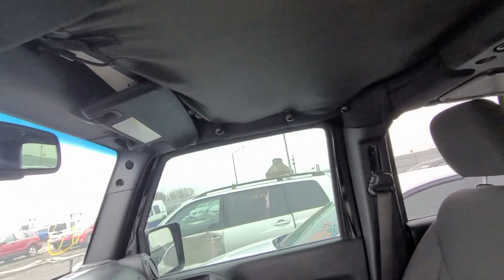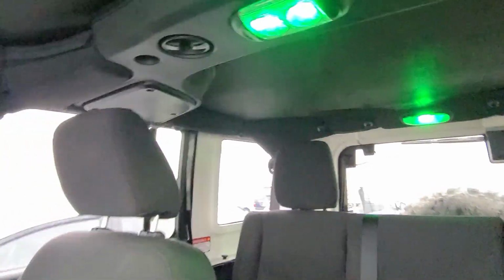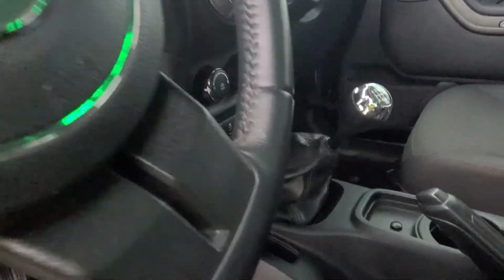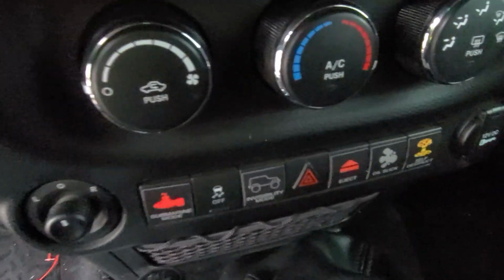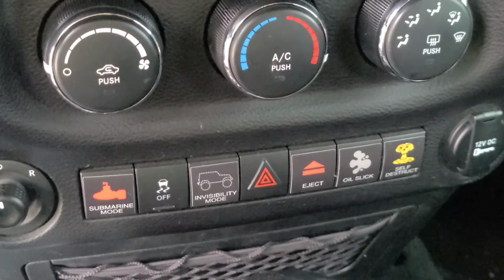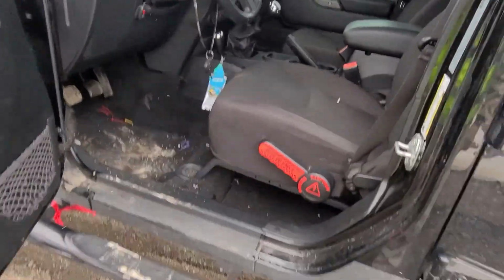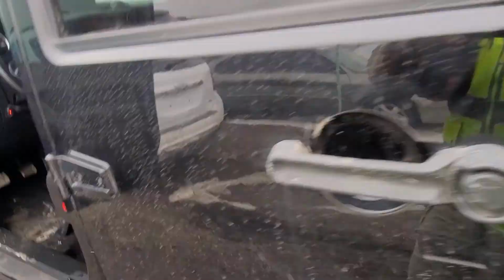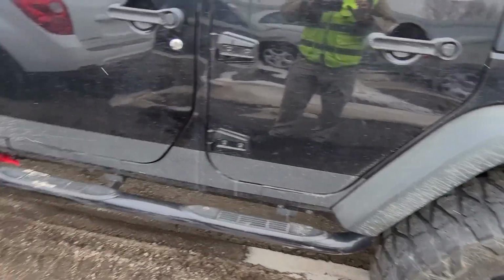Windshield's not broken. Got a soft cover up here. Green LEDs everywhere. So the switch for the LED on the outside. Gotta find some stickers. Manual. Sounds pretty good. Otherwise, just a little bit of axle suspension work. Nice little Jeep.